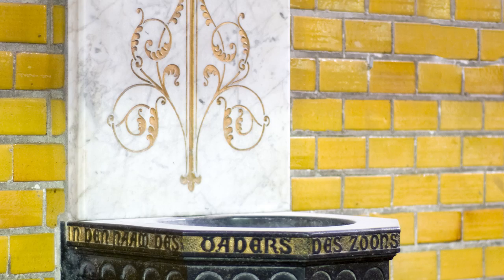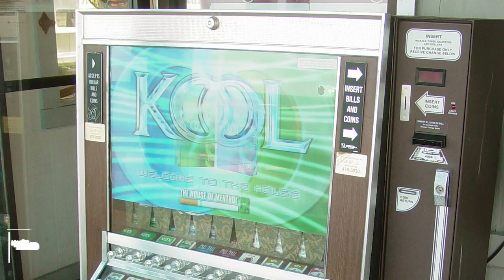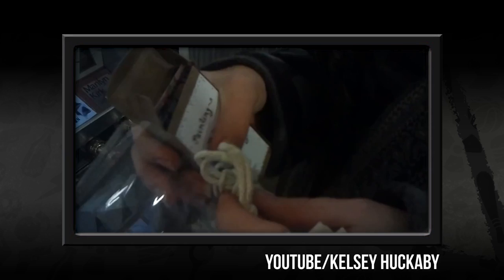Number 2, recycled art. Clark Whittington, the artist and creator behind the Artomat, had a novel idea. Take unused and, let's face it, largely abandoned cigarette vending machines, whip up a bunch of cool paintings, and sell those instead. Mounted on small wood blocks, he began selling his art for $1 a piece in these retro steel containers back in 1997 for a solo art show.